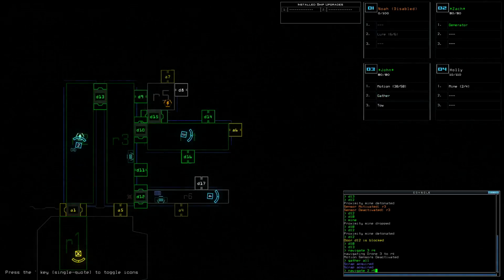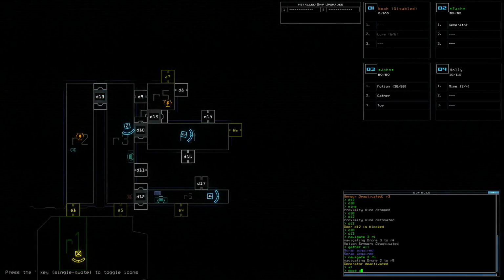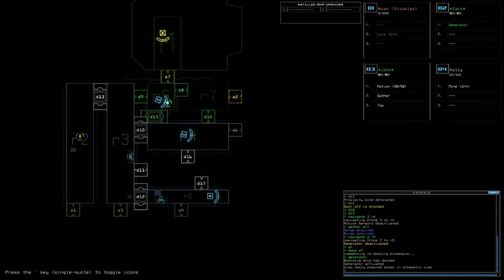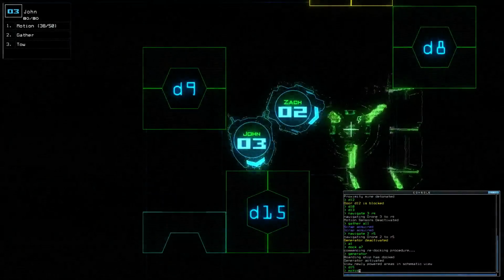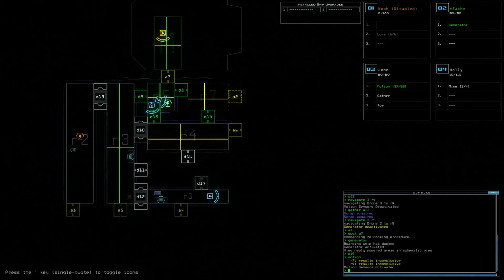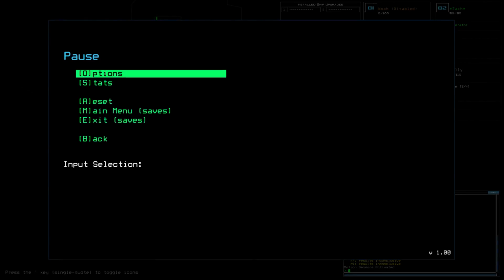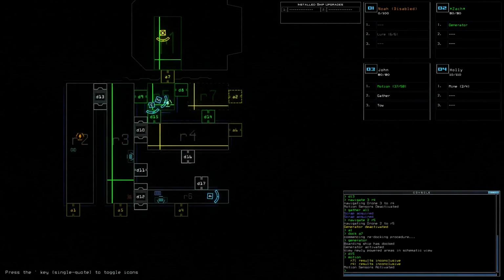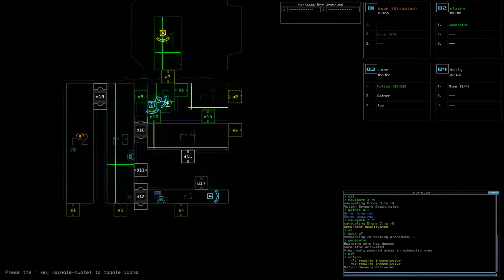Nav to R5. There are 7 airlocks? Wow. Right. Inconclusive. Great. Damn it. So he doesn't tell me anything.